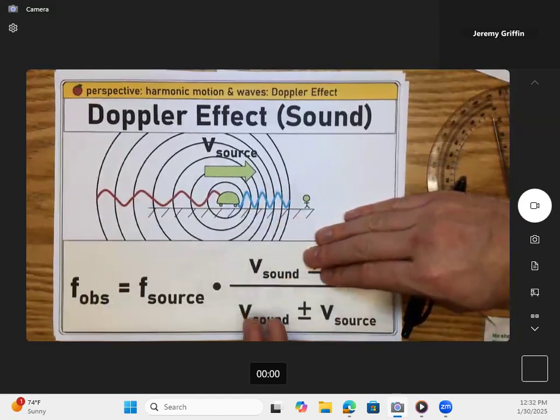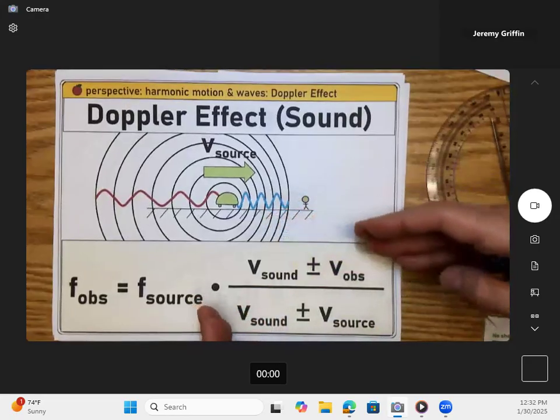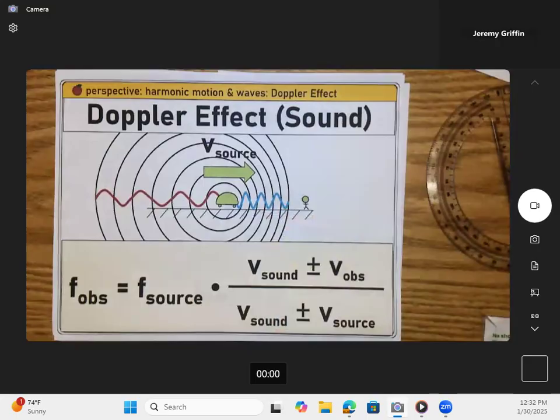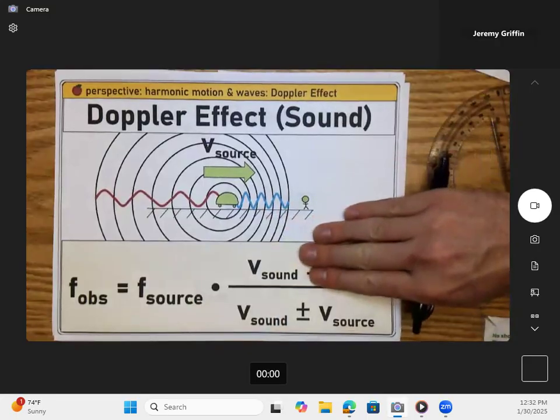Okay, all right. Now let's navigate this equation. How are we going to get from 400 hertz to 500 hertz? Does this overall fraction have to be more than or less than 1? More than 1. Okay. And the observer's just standing there, so this bit's 0. So how are you going to make this fraction more than 1? Do you add or subtract on the bottom?